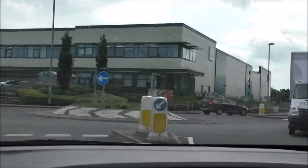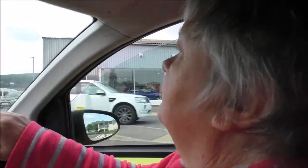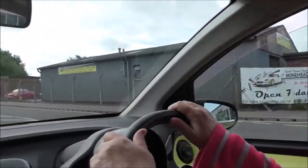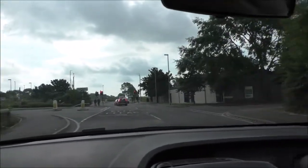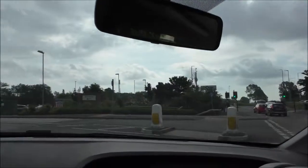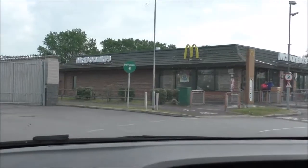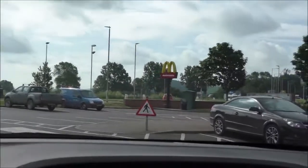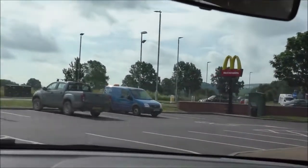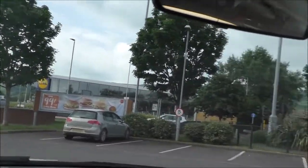Anyway, where are we going now? McDonald's. Right. You don't have to be coy about it. I think the whole world knows you like McD. $1,200 for that Ford car. Yeah, it's amazing what cars you can get for so little these days. Convertible, for Ford, what do they call it? It's probably got a special name, that. Well, they're not going to be over busy this morning here, are they? In the shade, too.